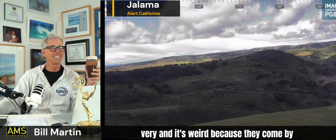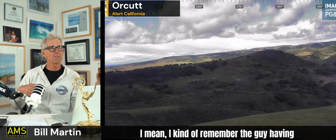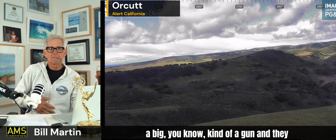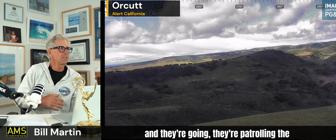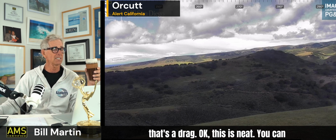It's weird because they come by in these big Huey helicopters. And there's guys, and I kind of remember the guy having a big gun. And they're just kind of hanging out the window. And they're patrolling the beach. This was down at the Southern Ranch or the Northern Ranch. And they just go, hey, you're gone. You're out of here for 24 hours. And we had passes to go surfing. And the swell wasn't that good, but it was sort of like, wow, that's a drag.